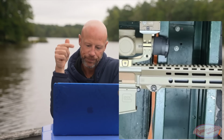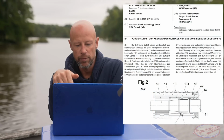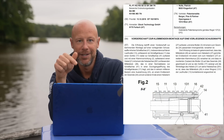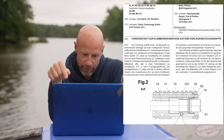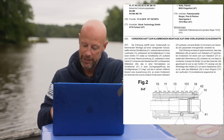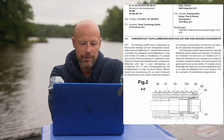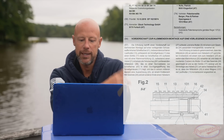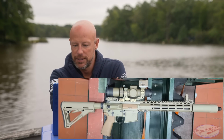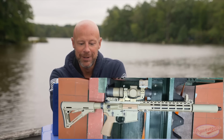Continuing on forward, you can get a look here how the barrel interfaces with the rail. Once again, that is a Glock patent. And that one there is from 2019. And that's exactly what we're seeing on this rifle here in question. And there's 2 other patents that I saw in there. One of them was in German that I had to Google Translate. And one of them specified that the rail itself would have 7 M-LOK slots around it. This one has 7 M-LOK slots. And again, like I said, it meets all of the contracting requirements.